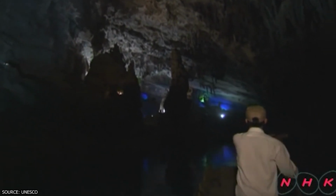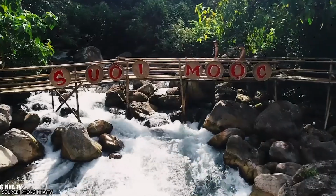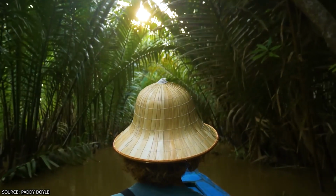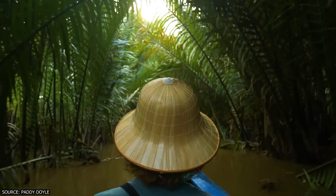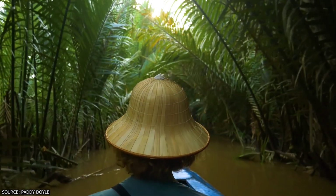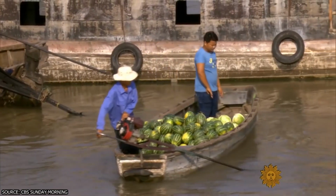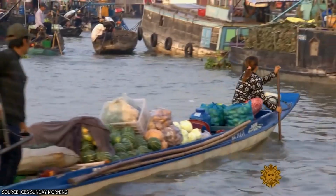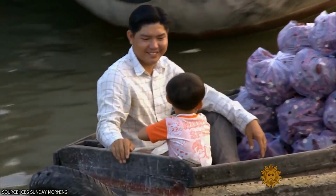Visitors can take guided tours to explore the caves and hike through the lush forests and karst mountains. And you can admire the stunning waterfalls and rivers that flow through the park. The Mekong Delta is a vast network of waterways and wetlands in southern Vietnam that's home to a rich variety of flora and fauna. You can take boat tours through the delta, stopping at local villages to experience the traditional crafts and daily life of the locals. The delta is famous for its floating markets, where boats sell everything from fresh fruits and vegetables to handmade crafts.